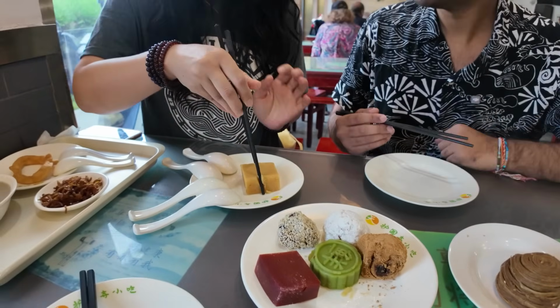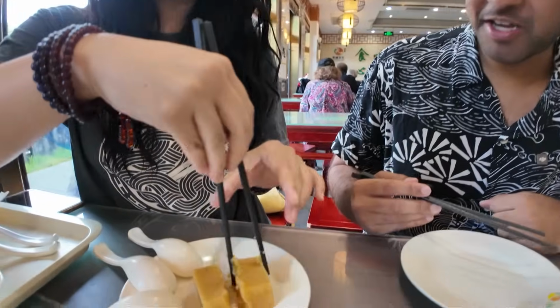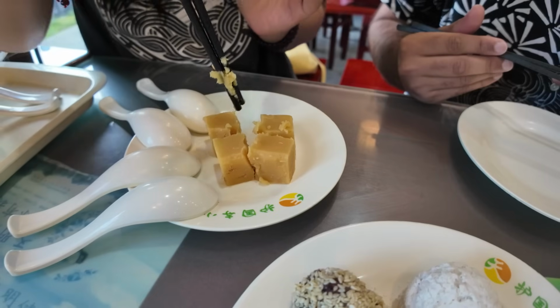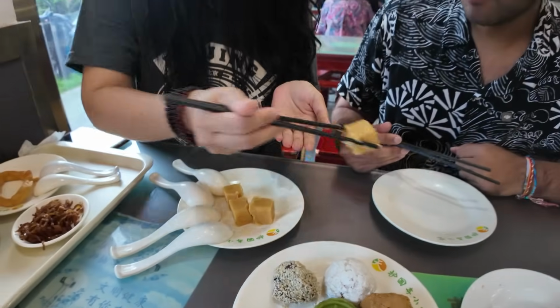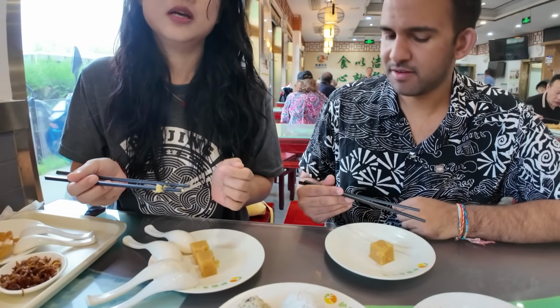So without knife and fork, this is the easiest for me to cut, as you can see, the texture. Yeah, cutting it like butter with the chopsticks. Right. This is what we call the yellow pea cake. So as the name tells, it's made of yellow pea. And as you can try, the texture of it would be really creamy and soft. Because for the royals, long time ago here in China, they treat this as baby food. Baby food. This is baby food.